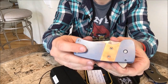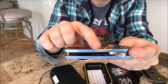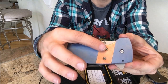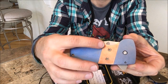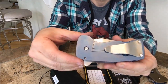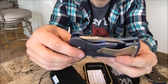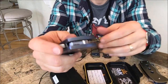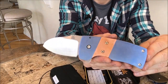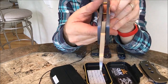This one is anodized blue. And then this piece right here is a piece of copper that I milled out a little pocket and set the copper piece in, and then put in 2 screws, and then I flamed the 2 screws bronze so that they kind of go with the copper look there. And then I did bronze on the pocket clip. And this one is a sheep's foot blade, satin finish, super thick stock.